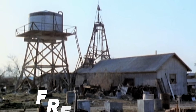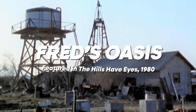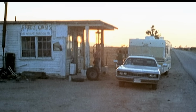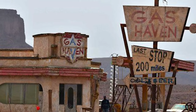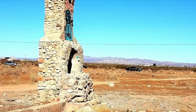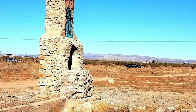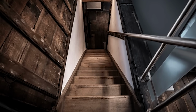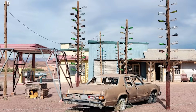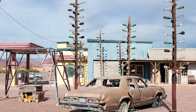In the mid-70s, Fred's Oasis was a rundown desert outpost used in The Hills Have Eyes. The crumbling structures, creaky benches, and ramshackle feel heightened the terror when the family first stops there. Today, those small buildings are gone, only a lone chimney, some concrete foundations, and a stairway down to a long-lost basement remain. The ghost of Fred's Oasis lingers quietly in the desert sand.